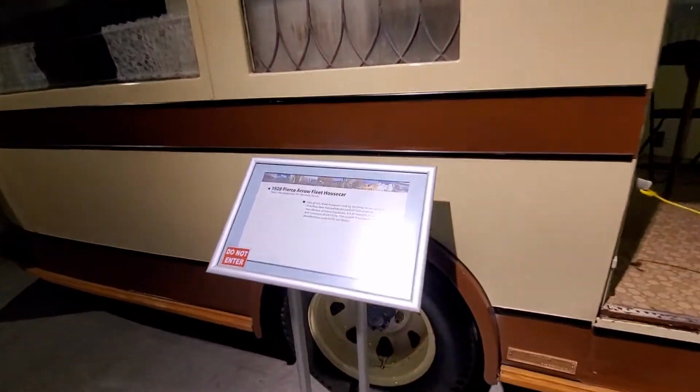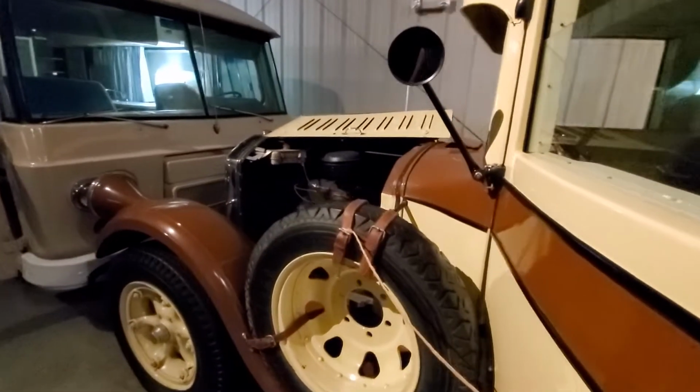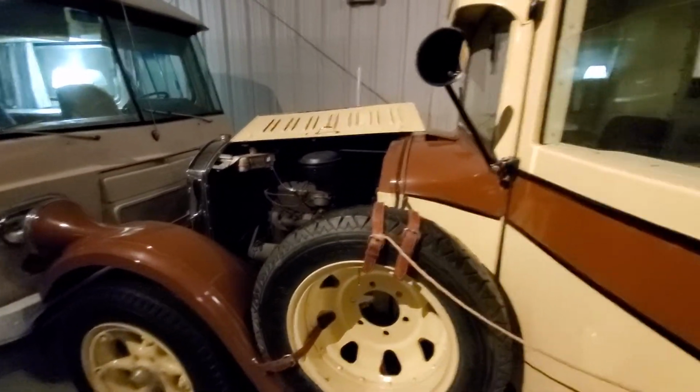A 1928 Pierce Aero Fleet house car. Pretty lace there. Oh yeah. Now I could really see its age right there in the front end.